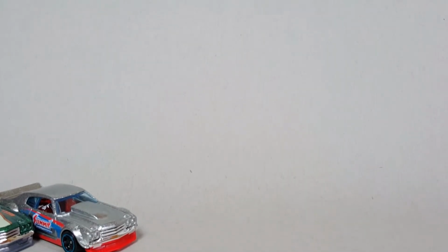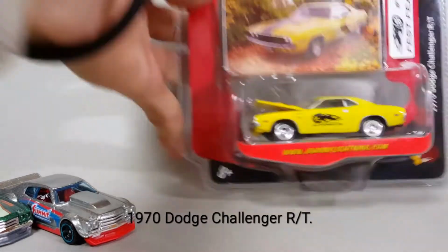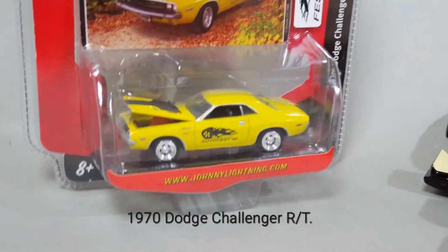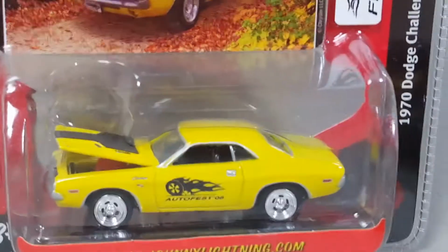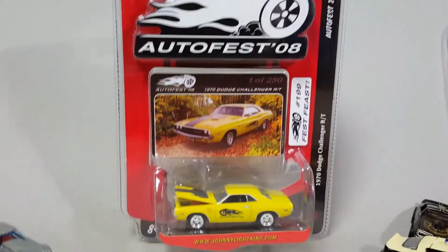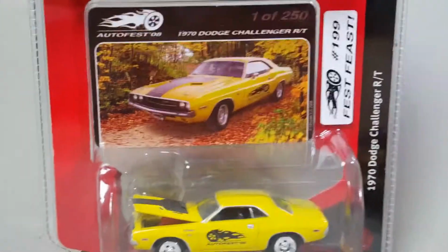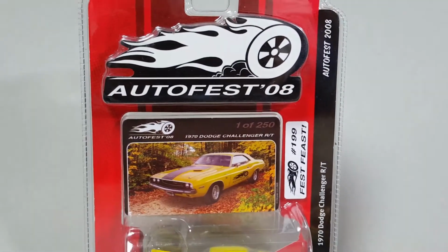Then we have number 3, which is this very awesome 1970 Dodge Challenger R/T. I showed these a long time ago. This is a one of a kind piece from 2008 that my lovely wife went to a car show with my daughter. I had to work that day, and they came back with a bunch of cars, and they all were unique or rare pieces, you could say. This is one of my favorite ones.